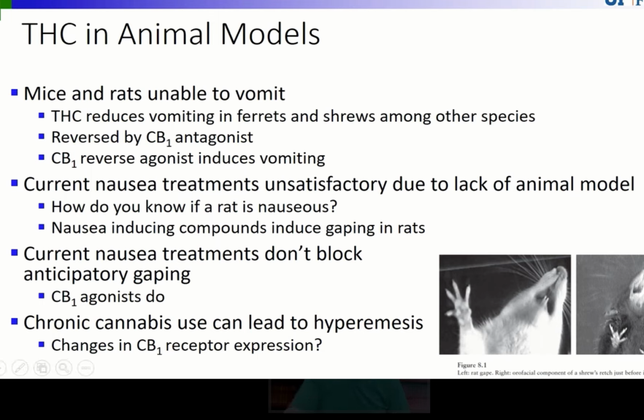And so we have some pictures here of a rat and a shrew that are gaping. It looks like they're going to vomit, right? But we know that rats can't vomit. And so they just simply open their mouth. We call that gaping. And so we made the connection that rats and other rodents will gape when they are nauseous. So now we have an objective measure. And so now hopefully we can advance the field of anti-nausea medicine.